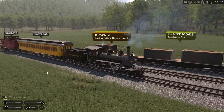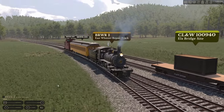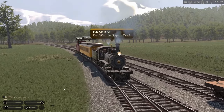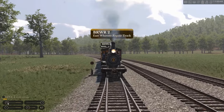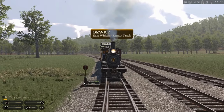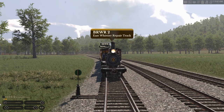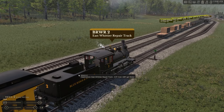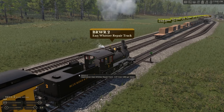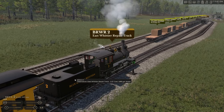People in the passenger car are probably like, what the hell are we doing back here? Or something to that effect. So, let's go ahead. We'll stop just at the other end of this switch, and let's shove forward, get onto that coal car. We probably need to get a little bit more coal and water in here while we're doing all of our lovely switching.